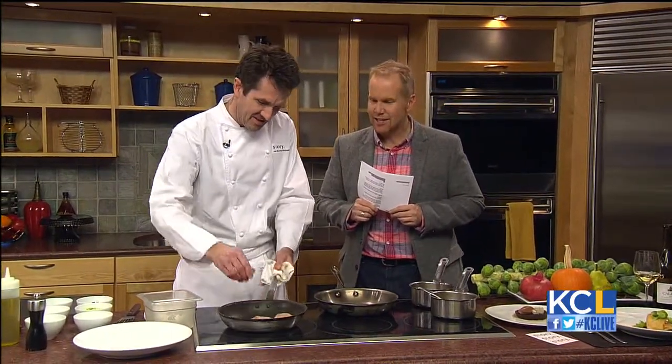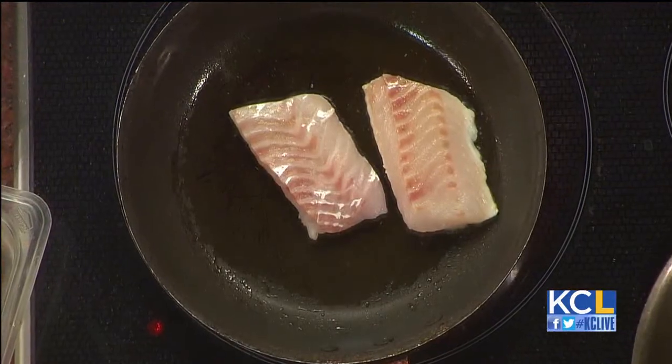Let me tell you, it smells so wonderful in the KC Live kitchen right now. We're happy to have Chef Carl Thorne-Thomsen, the owner of Story, with us. Chef, what are you making today? I just heard you put a little sizzle in. There we go. Yeah, we're making walleye today. Walleye with Brussels sprouts, spiced pumpkin puree, wild rice, and pomegranate seeds.